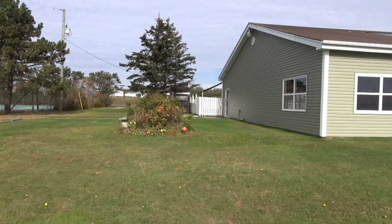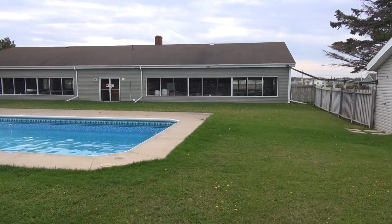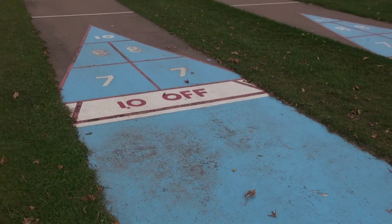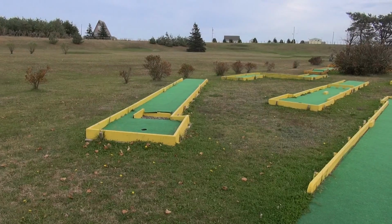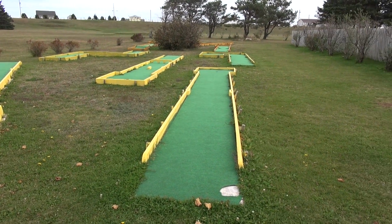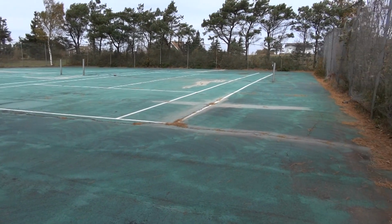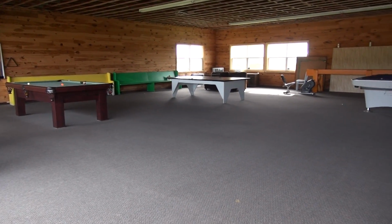Some of the popular features that the Hebrides offer, which are unique to them, are a community clubhouse that everyone within this subdivision has access to. It features a swimming pool, not that we need that with all the beautiful beaches here on PEI. However, it is nice to have, especially if you have little ones. It has a par 3 golf course, a miniature golf, a basketball court, and the clubhouse itself is a great area to get together for community events, as well as a games room area.